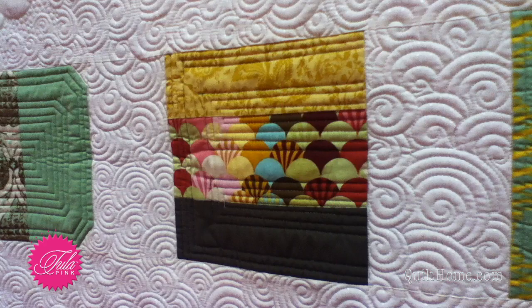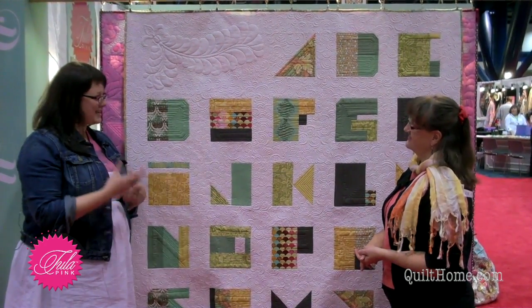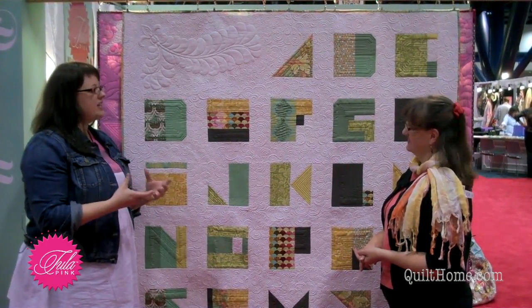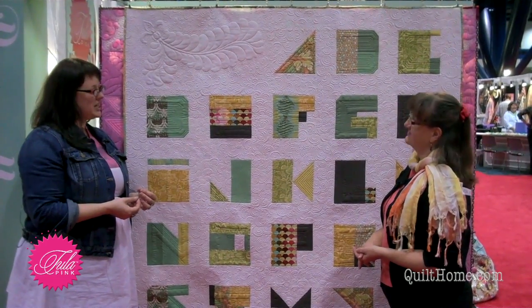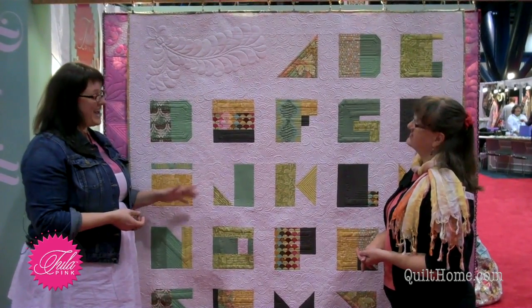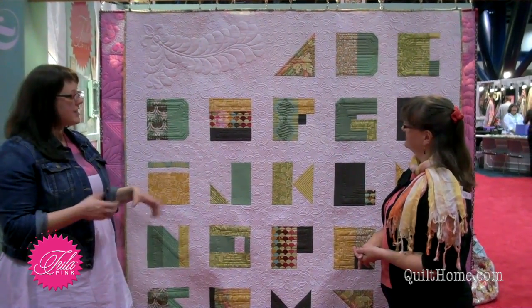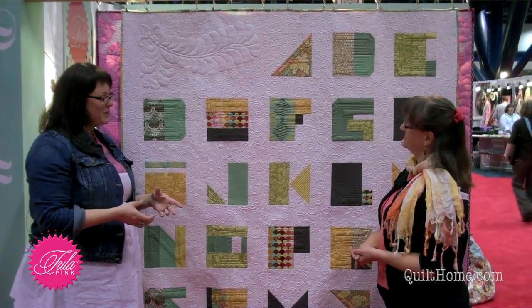I've always wanted to do an alphabet quilt that didn't have any applique or any foundation piecing, because I love letter quilts, but it's been really hard for me because they have all these complicated techniques. So I wanted to make something as simple as I possibly could, and this is about as simple as you can get the alphabet. I've taken the letters and pared them down to their absolute most essential components.